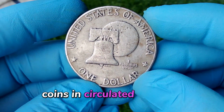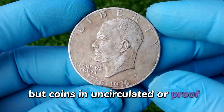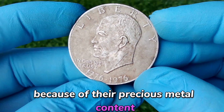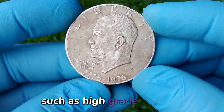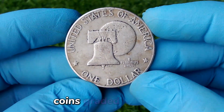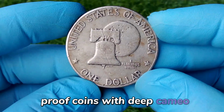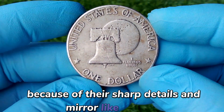Coins in circulated condition usually have modest value, but coins in uncirculated or proof condition can be worth more. Silver versions are especially valuable because of their precious metal content. Collectors often look for Bicentennial dollars with special features such as high-grade condition, proof finish, or silver composition. Coins graded MS65 or higher by professional grading services are considered valuable. Proof coins with deep cameo contrast are especially desirable because of their sharp details and mirror-like surfaces.